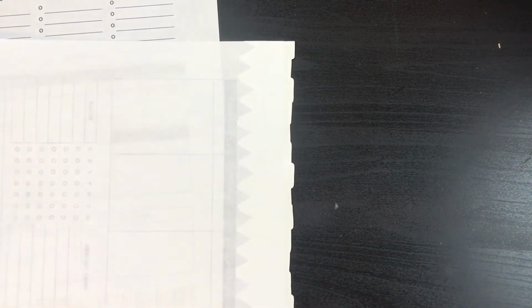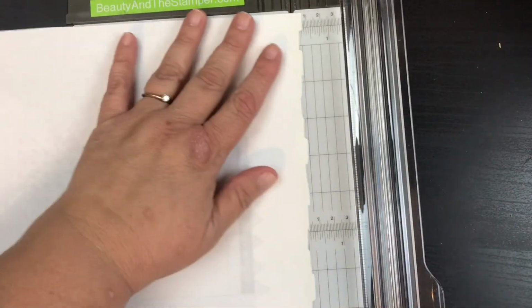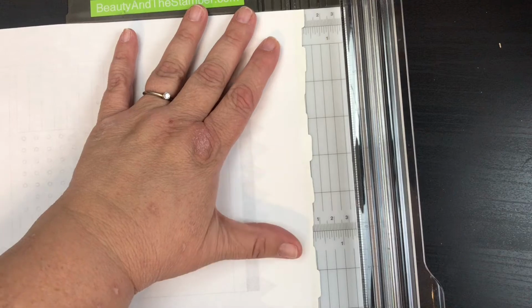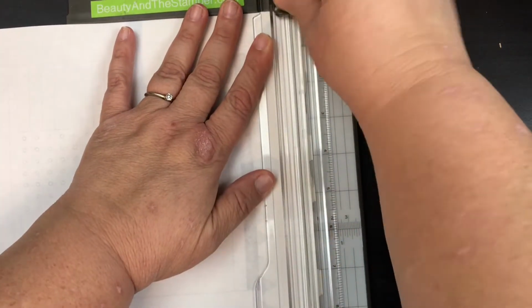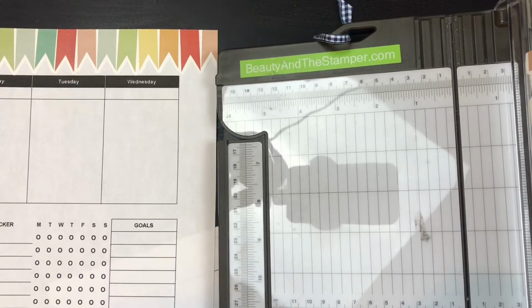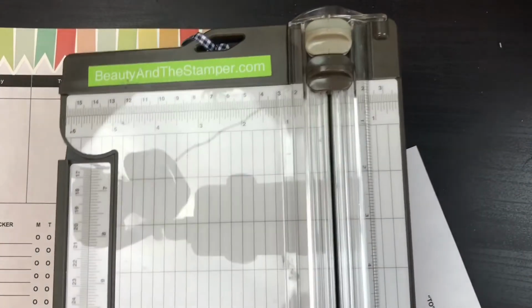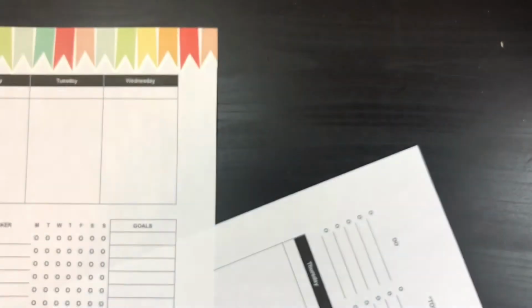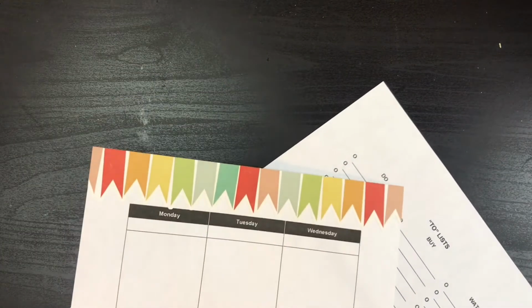I'm going to take my trimmer. I know, I feel like I'm cheating, but I think if you do crafts and this kind of stuff, you probably have a trimmer. Which, if you don't, oh my goodness, I'll put a link down below so you can get one. This is the best trimmer. This is the Stampin' Up! Paper trimmer. And it scores as well, but look how cute that came out.